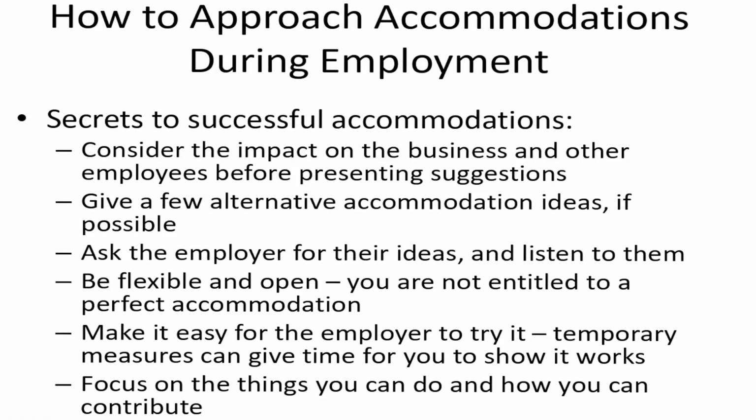So, secrets to successful accommodations. Again, this is all part of a communication strategy in talking to an employer about accommodation. Consider the impact on the business and other employees before presenting suggestions. Before you go in to talk about an accommodation, think about what could work for me. Try to come up with a few solutions, and think about what impact that is going to have on the business or on other employees. So you've already thought through some of the barriers or objections that might come up.